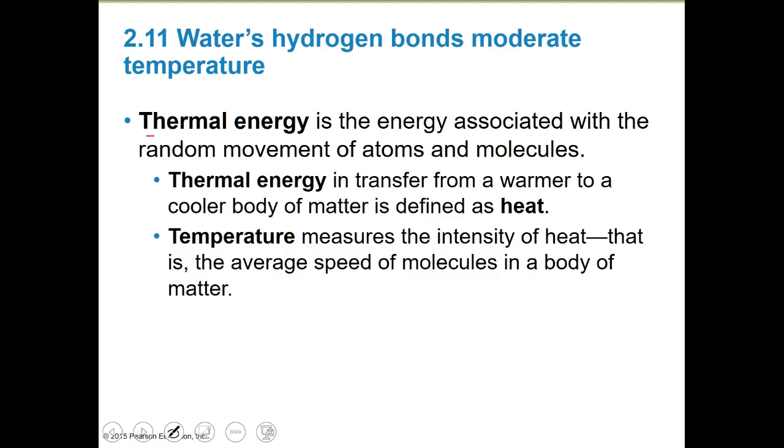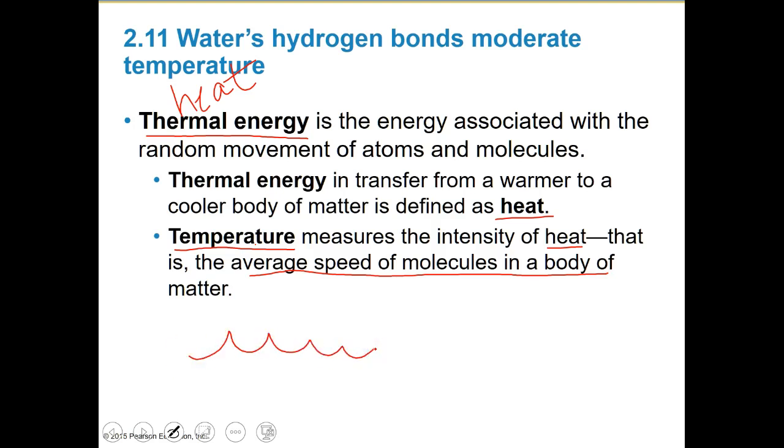All right, thermal energy. The word thermal just means heat, so we're talking about heat energy. It's the energy associated with the random movement of atoms and molecules. Thermal energy transferred from a warmer to a cooler body is defined as heat. Temperature measures the intensity of the heat. So temperature is the way that we measure heat, which is really the average speed of molecules in a body of matter. Since we're on water, think about how water flows. It's moving quite a bit.